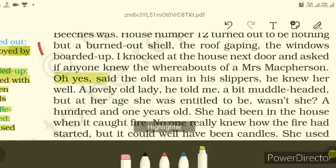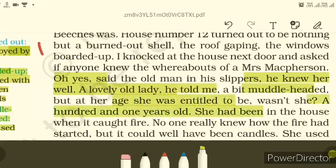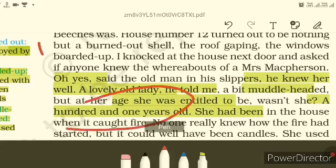Oh yes, said the old man in his slippers. He knew her well. A lovely old lady, he told me, a bit muddle-headed. But at her age, she was entitled to be, wasn't she? 101 years old.